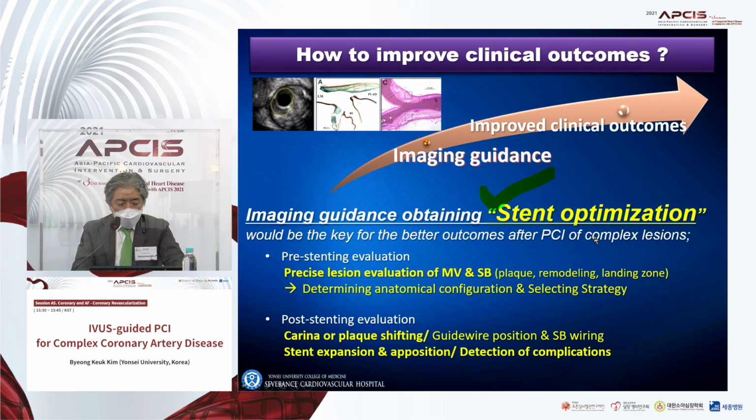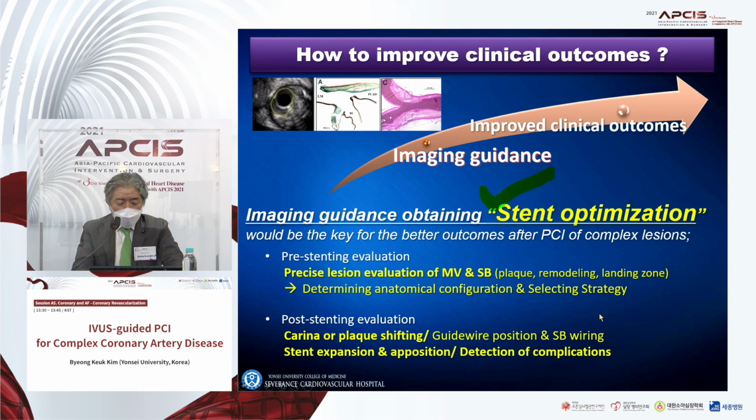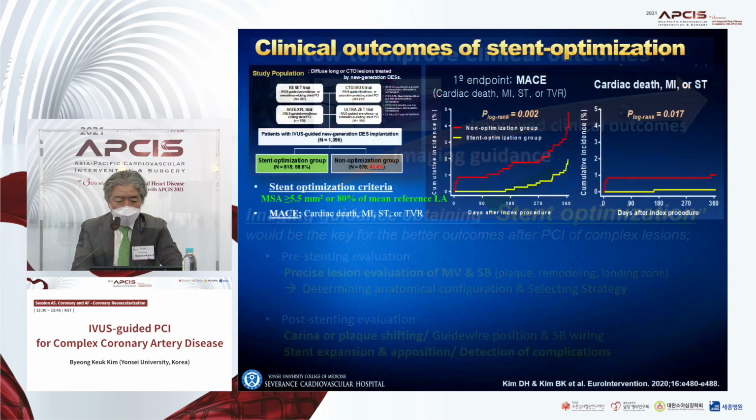Everybody knows we can evaluate before and after stenting. From the pre-stent evaluation, we can perform precise lesion evaluation, especially determining the angiographic configuration, and decide the stent strategy. After stenting, we evaluate carina or plaque shift, and stent expansion and apposition can be evaluated. Finally, it can detect complications associated with the stent.